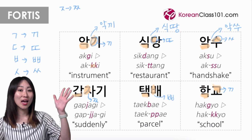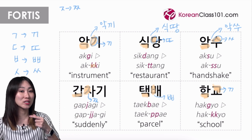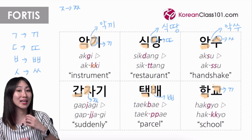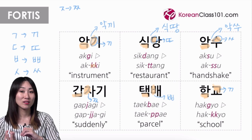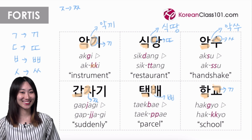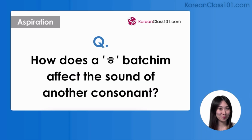And again, this happens very naturally because basically you block the air from your mouth or throat. So the next consonant gets stronger naturally. So practice a lot. Here's the second question from Chris.